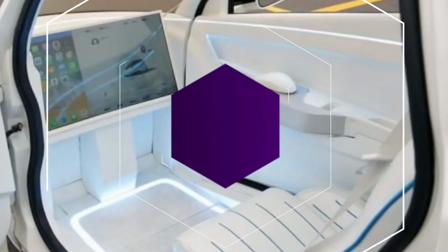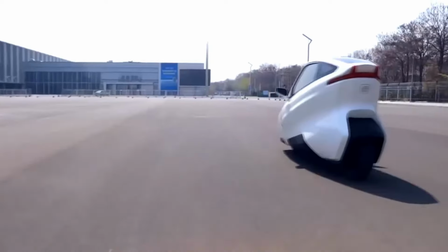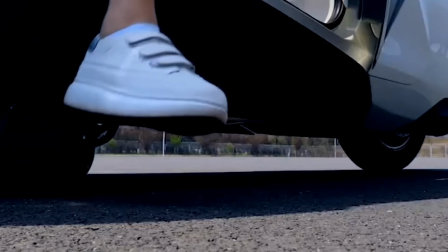Say goodbye to 4 wheels. The EV Eurocar balances on just 2, and doesn't fall. Thanks to gyroscopic technology, it stays perfectly upright even when standing still. It's 100% electric, ultra-compact, and packed with tech that's straight out of a sci-fi film.